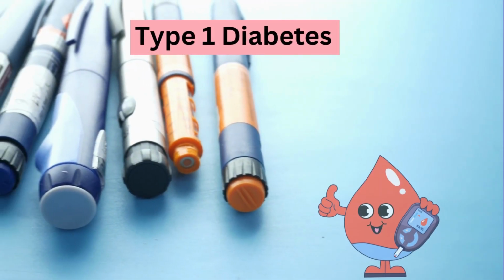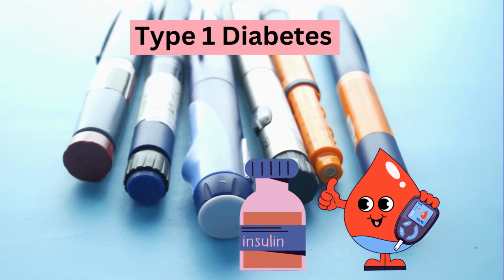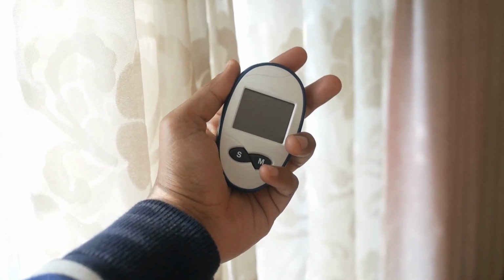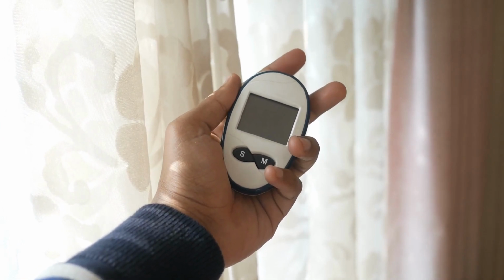Type 1 diabetes. Type 1 diabetes is an autoimmune disease, which means that the body's immune system attacks and destroys the cells in the pancreas that produce insulin. Insulin is a hormone that regulates blood sugar levels. Without insulin, the body cannot use glucose for energy, and high levels of glucose build up in the blood.